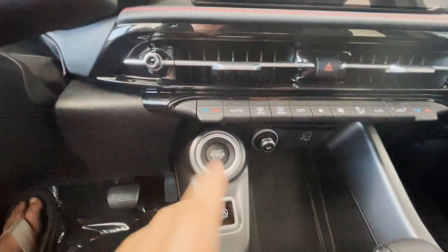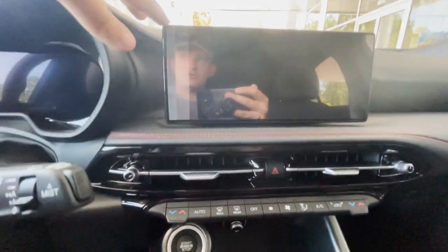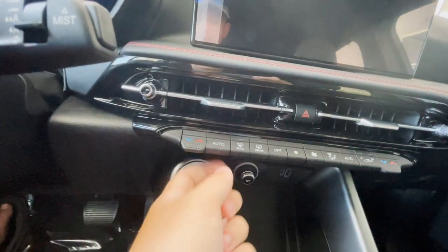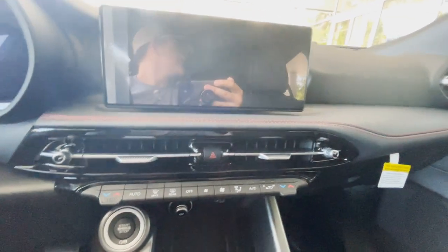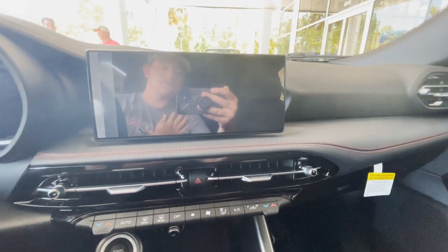Moving up a little bit, we have all of our climate controls, button climate controls. Everything else is going to be in this infotainment screen, which is also Alfa Romeo. But you got your cold and hot, all fan controls, all that stuff. Dual zone climate control, so passenger and driver won't have to be sharing.